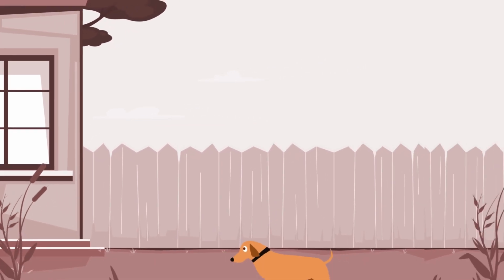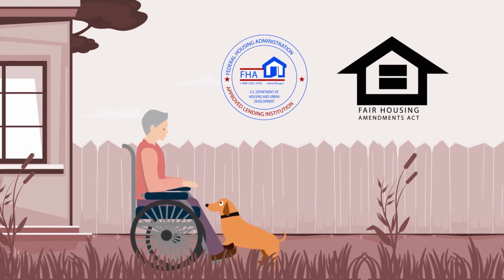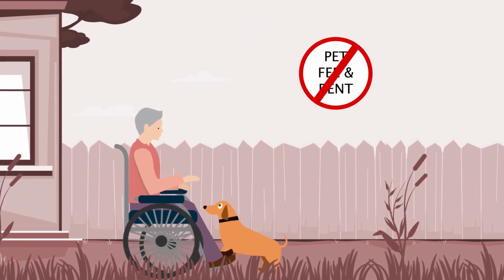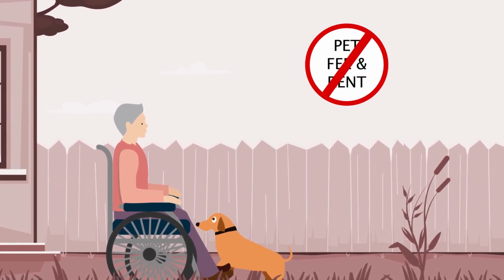And if you have an assistance animal, then according to the Fair Housing Act and Fair Housing Amendments Act, you can definitely avoid paying pet fees or pet rent. However, for that, you will need a valid ESA letter recommendation. To further negotiate for a pet deposit, you can try the following steps.